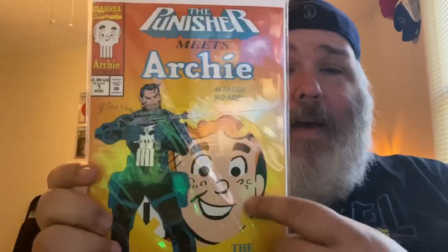Next book, this one was actually in really good shape, and I think the reason is because it was sitting on top of one of the boxes, and it wasn't sitting in the middle of tons and tons of books, and it wasn't dog-eared and stuff like that. This is The Punisher meets Archie number 1 with the cutout on the cover.